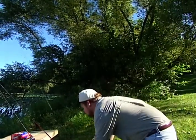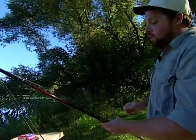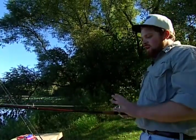What you really might have some problems coming up with is a good lake trout rod. And I really like lake trout fishing. You're going to need a heavy rod.